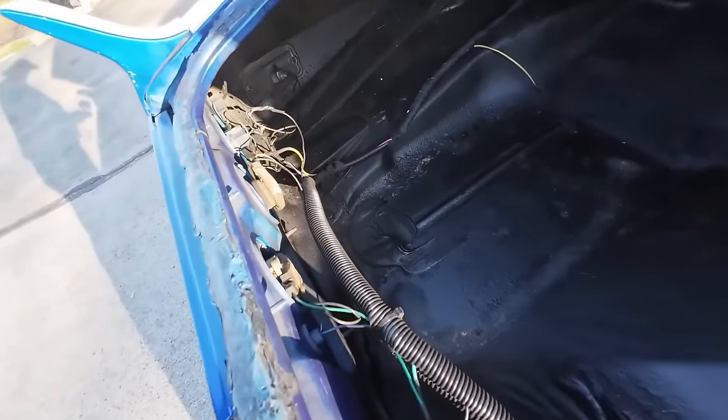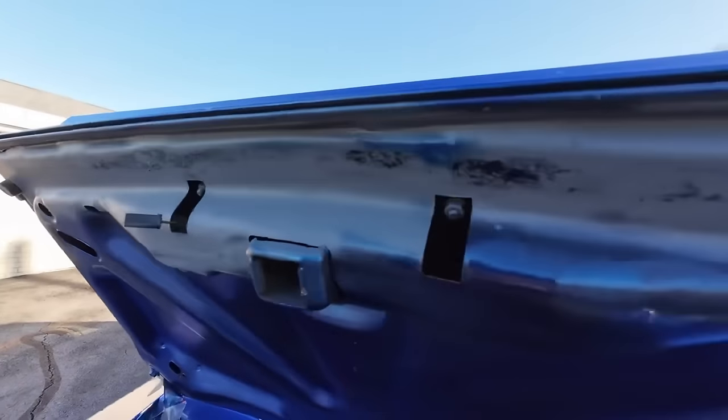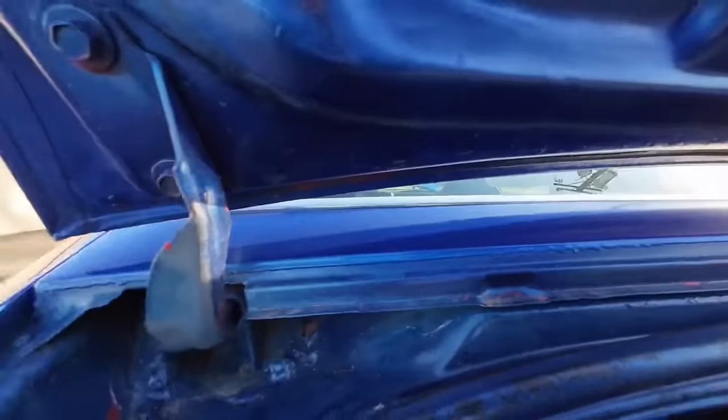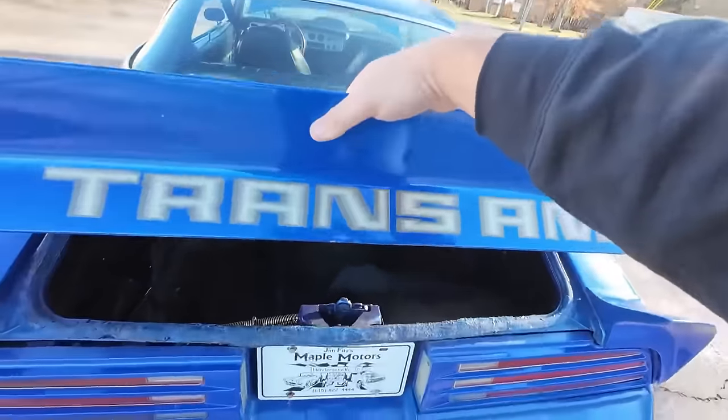Looking down in our trunk, a little bit of bubbling popping up here. So our water will collect. And around. This has been primered. I assume it's been fixed, or something was going on. Maybe the paint was chipping and they got rid of it.